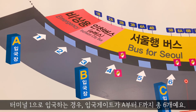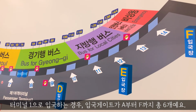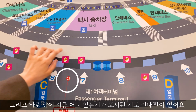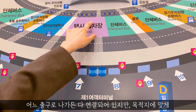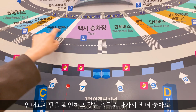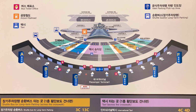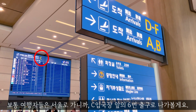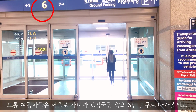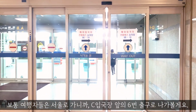When you arrive at Terminal 1, there are 6 arrival gates from A to F, and there is a signboard, which is where we are now. You can go out any door because the way out is all interconnected, but check the signs for the buses and taxis just in case. Normally, travelers will be going to Seoul. So let's try going out of exit number 6, which is in front of arrival gate C.